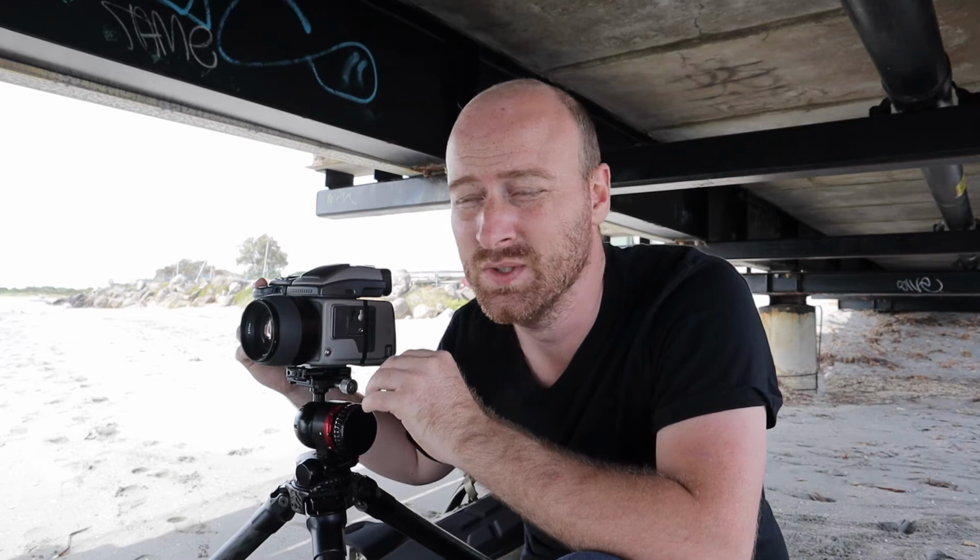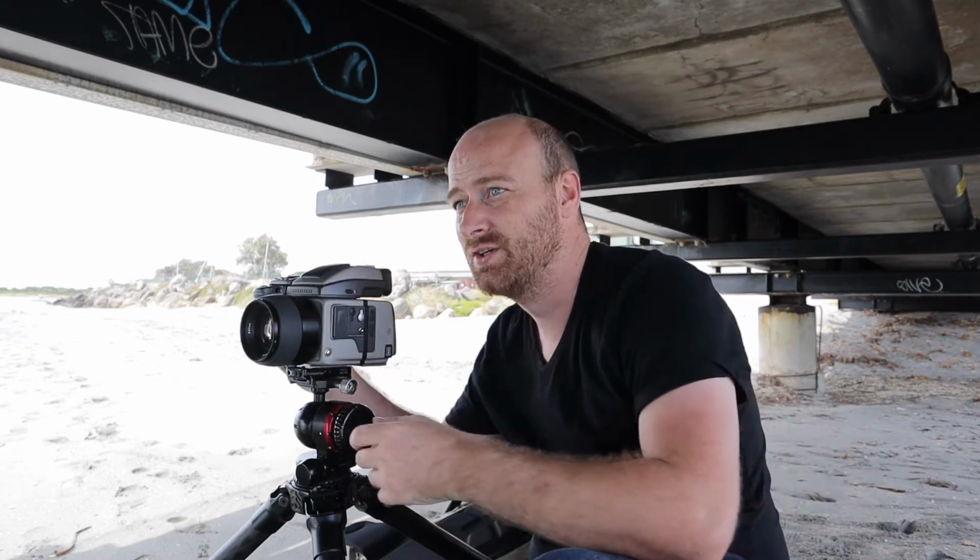Okay, just looking through the viewfinder and using the depth of field preview, f7.1 looks perfect for me. I don't want it to go sharp all the way through. I just want the main bits to be in focus and then slowly lead out with focus. And then it will all work nicely as well when we do our long exposure.